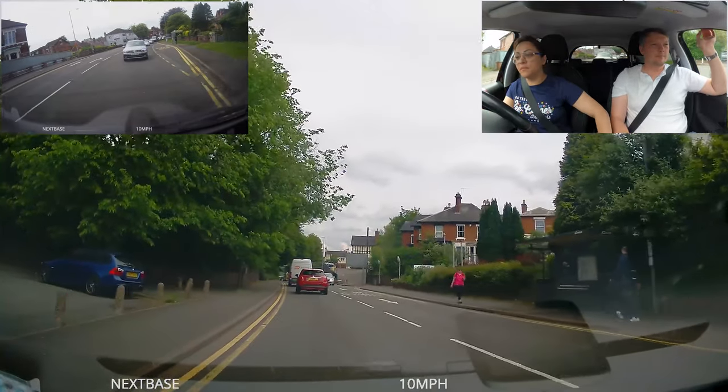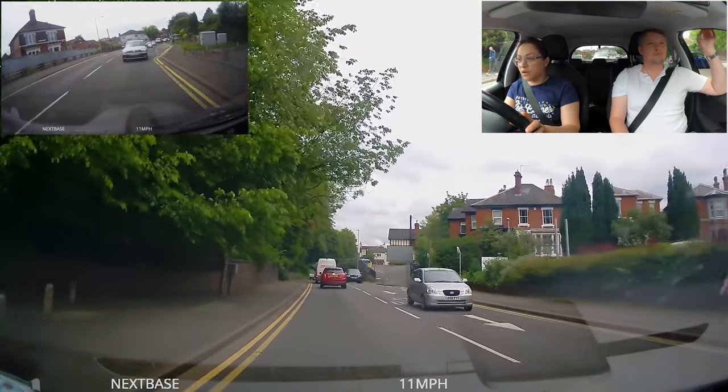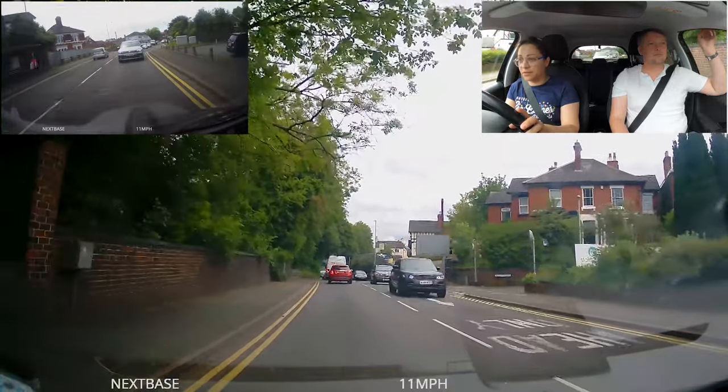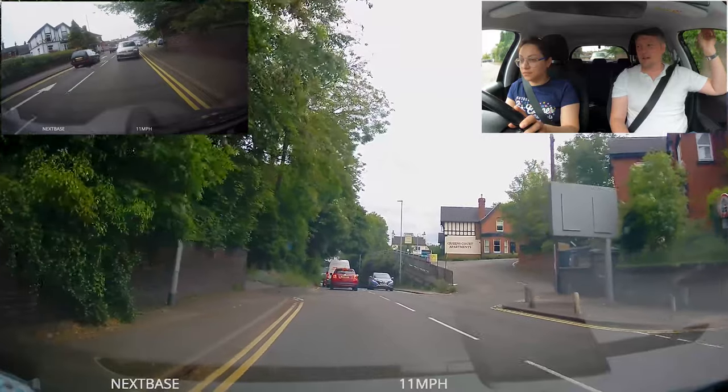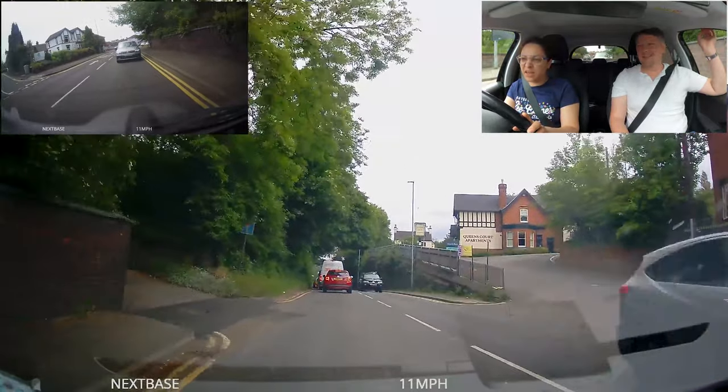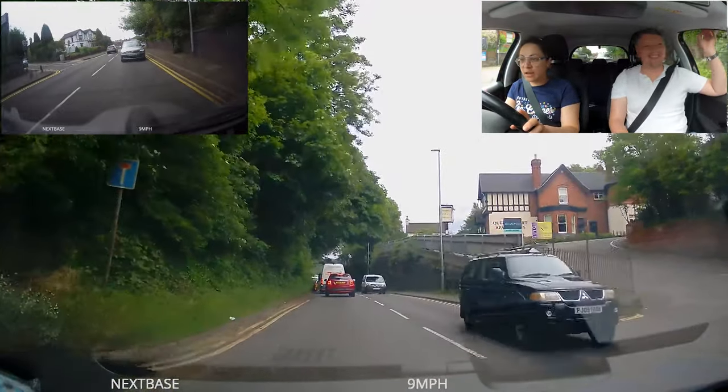Alex is also going to feel a lot safer when driving away because she's not going to feel so under pressure that she can't touch the clutch too much or bring it up too much or press the gas too much in case she goes into the back of the car in front. So space is key and it's completely free.